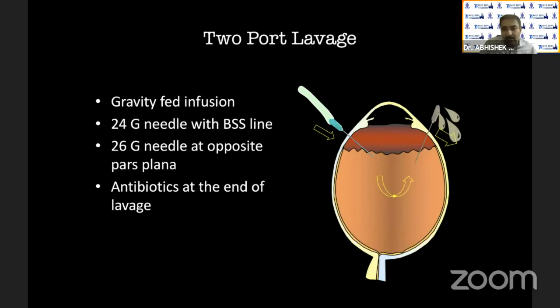Another important thing that we very routinely do, I do it in almost all my cases of severe endophthalmitis, is a two-port lavage. We do a core vitrectomy or a first intervention, and we remove most of the vitreous along with the inflammatory exudate. But then, like I said, it is infusion that kills in endophthalmitis. So every single time at 48 hours, when we repeat the intravitreal antibiotics, I take an IV line connected to a bottle, connected via a 26 or 24 gauge needle. And on the opposite side, I again introduce a 26 gauge needle at the pars plana and just start the flow.